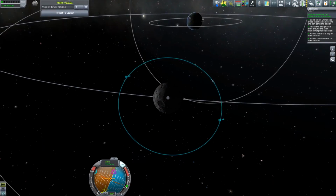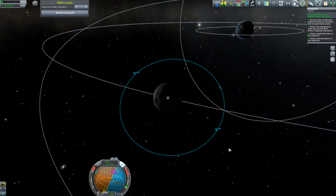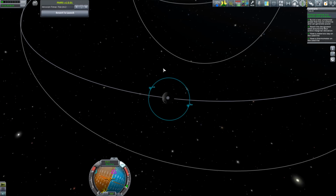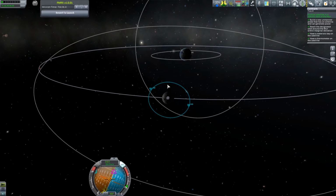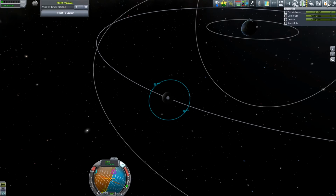Ooh, yeah, that was pretty tricky, especially since we approached the moon on the wrong side. See, this is what happens if you approach the moon not from behind. We came from the front side of it and got ourselves into a reverse rotation orbit there. But fortunately, like I say, the moon doesn't have super hardcore gravity, so we're able to just point retrograde and literally reverse our orbit and have enough fuel to do it.